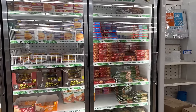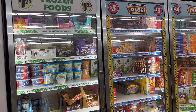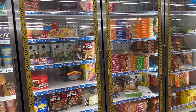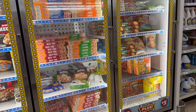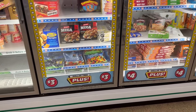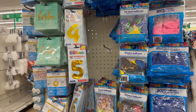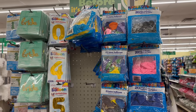All right, let's take a look over here. Over in this area, some more of their balloons. Super awesome.